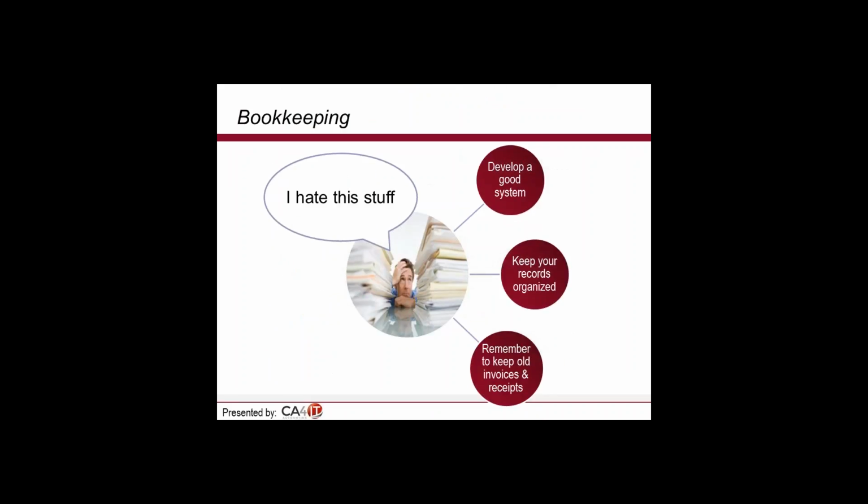So no matter what bookkeeping system that you choose to use, there's a couple of things that you'll need to do, which is to develop a good system, make sure you keep your records organized, and remember to keep all your old invoices and receipts.